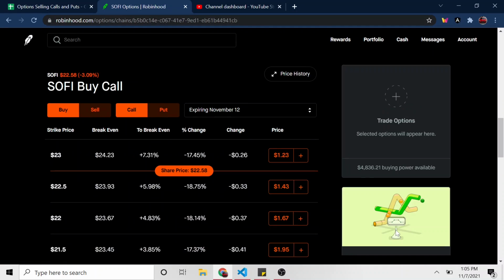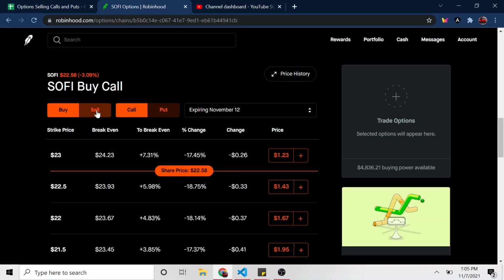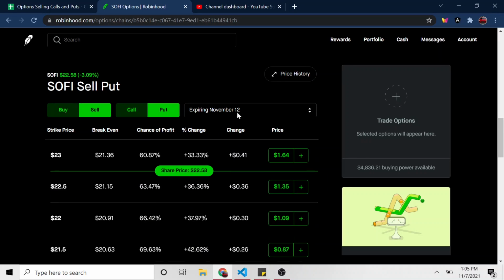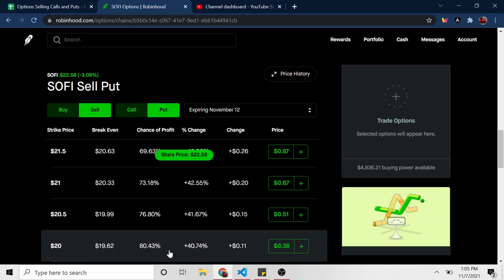Of course, this is going to update tomorrow morning, depending on what the stock's doing and with the shorter time horizon. But let's look at selling puts for next Friday. If I were to sell a 21.50 put, I would get $87 as of right now in premium. And even a 21, maybe a 20, I'd get $38 in a week just off of premium and $2,000 worth of collateral set aside. So SoFi's one.